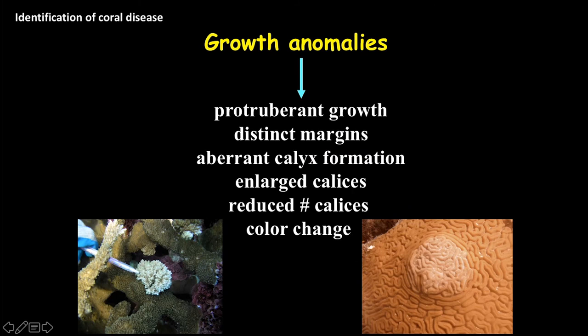They're usually pretty obvious. They're usually protuberant, paler in color, and the structure of the skeleton is usually much different than normal. But if you do see any growth anomalies, please photograph them and send them my way, because growth anomalies are pretty common in the Indo-Pacific. They're pretty common in the Persian Gulf and very rare in the Caribbean that I've seen. So I'm very curious about why that would be, because they're all corals all over the world.